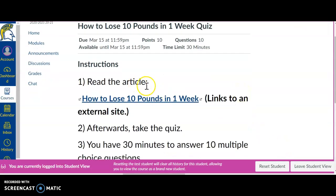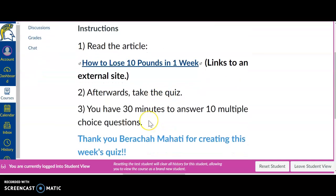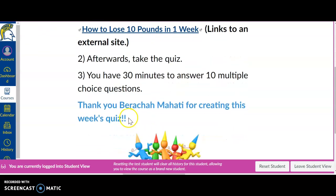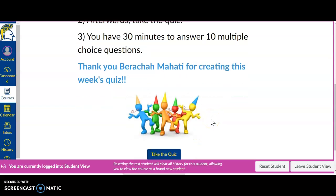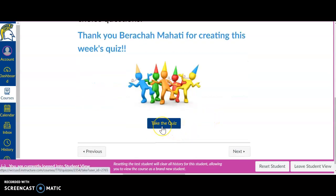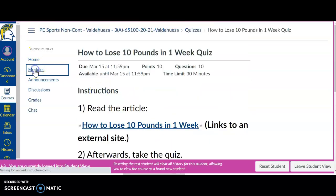And the instructions here are just to read the article that we just looked at. Afterwards, you take the quiz. You have 30 minutes to answer 10 multiple choice questions. And just wanted to give a shout out to Baraka Mahadi for creating this week's quiz. So then to start, you just click the blue button to take the quiz, and it'll be multiple choice.